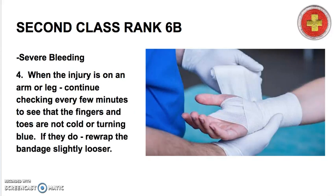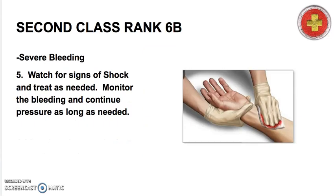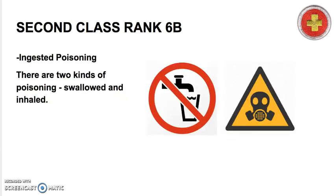When the injury is on an arm or leg, continue checking every few minutes to see that the fingers and toes are not cold or turning blue. If they do, rewrap the bandage slightly looser. You should be able to put 2 fingers between the bandage and the person's skin. Watch for signs of shock and treat as needed. Monitor the bleeding and continue pressure as long as needed.